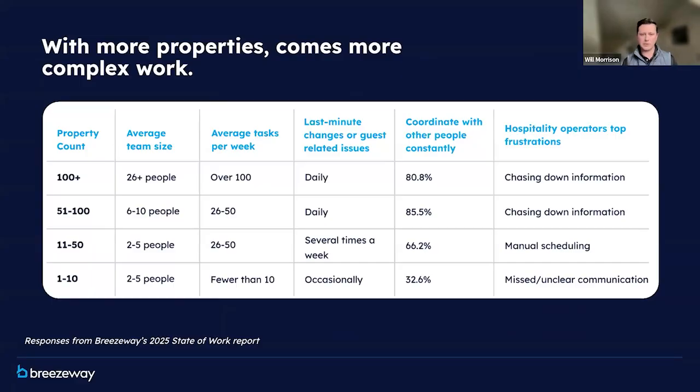This is an annual report we do where we surveyed 350 hospitality professionals across the world, hearing from a wide range of operators. From small teams managing just a few homes to large portfolios with hundreds of properties and hundreds of employees. And within those teams, we really wanted to focus on housekeepers, maintenance techs, general managers, and operations directors. So excited to walk through some of those key takeaways with this group today.